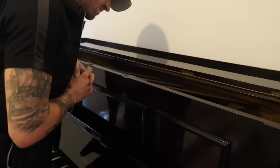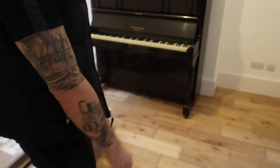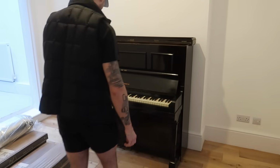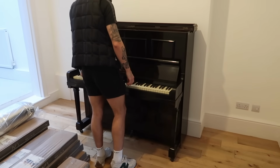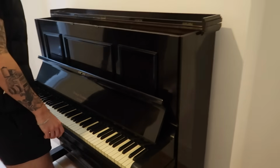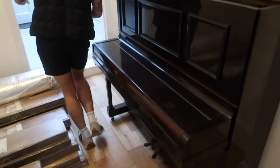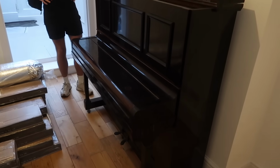How incredible. Oh, it looks amazing. It fits there so perfectly. What a treat. Got a piano. Stanley Brinsmead. Wow. I love it. It does definitely need a tune. Yeah, but that's fine. It's all good. We might have a leak, but we've got a piano. Exactly. So it's alright.